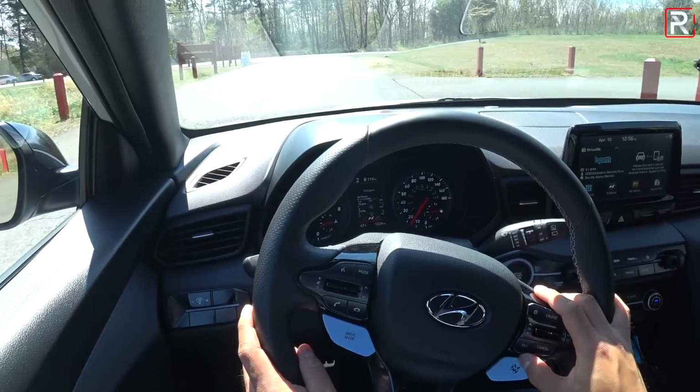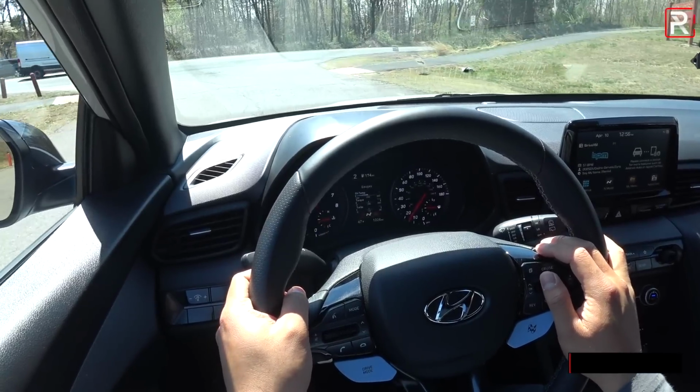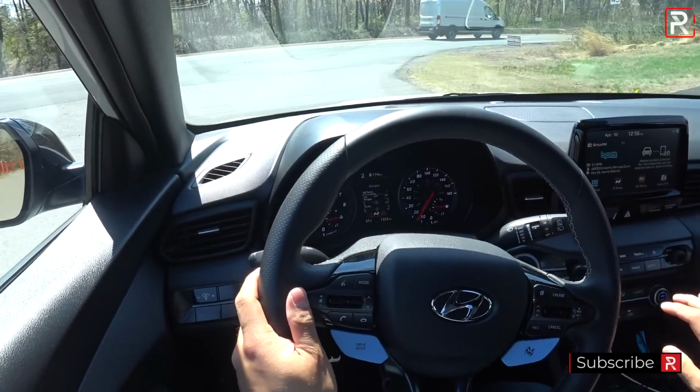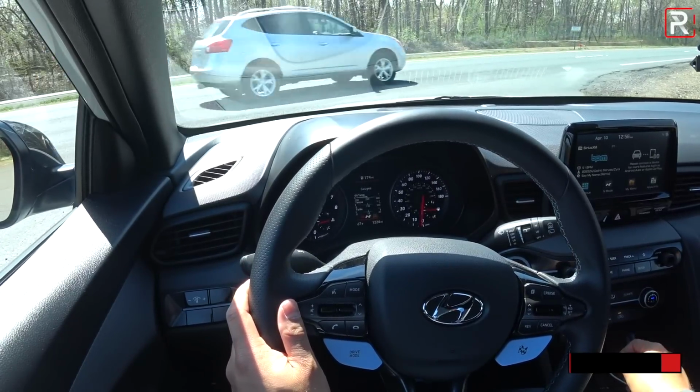And I have it in its full-on N mode right now, and you definitely notice the ride quality is firmer, noticeably firmer than the Civic's. Hyundai also does with adaptive dampers. They also have a limited slip diff. They also have fully independent suspension.